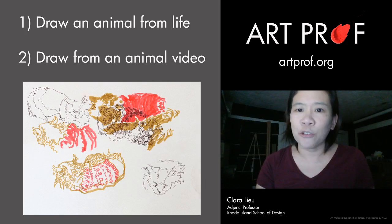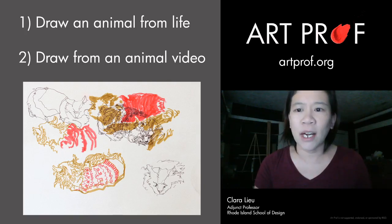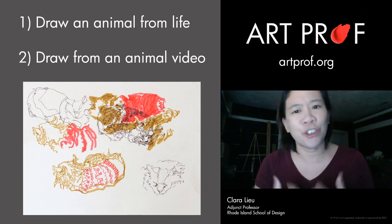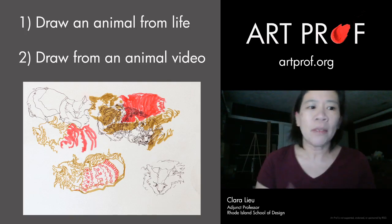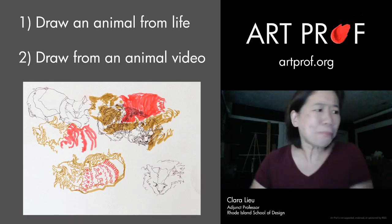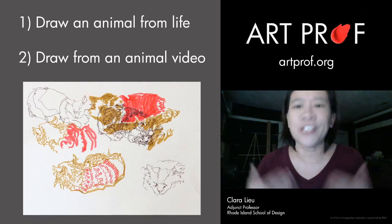You can either draw an animal from life. Those of you who have pets, fish, anything you want to draw. It's such great practice and I think super fun because people have such close relationships with their pets, and I definitely think that shows through in the drawing. You can also draw from an animal video. If you don't have a pet, look up some animal on YouTube and observe its movements.